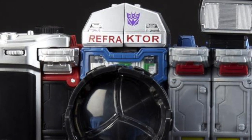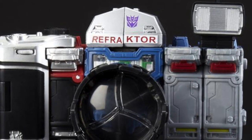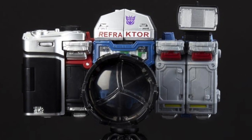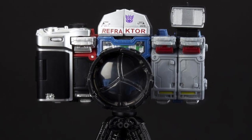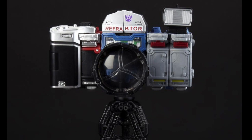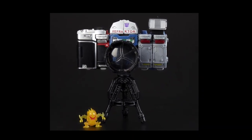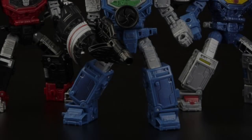I would imagine anyway. Now for their Siege line, they're doing a toy accurate Reflector called Refractor, which looks, I mean, it looks like the toy, with the exception of the face sculpts. I do kind of wish they just did the face sculpts, like just go all the way, like in for a penny, in for a pound, like either do it or don't do it. But I do kind of get irritated by these like half-stepped approaches.